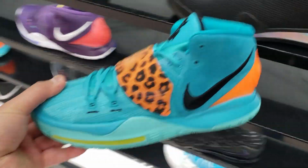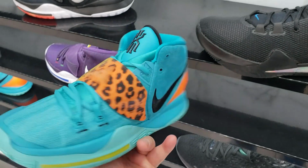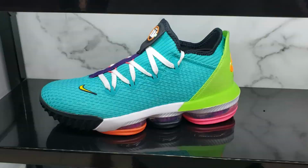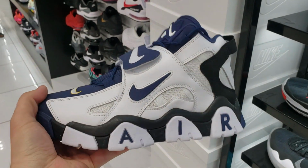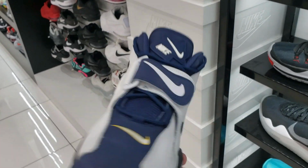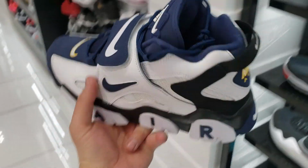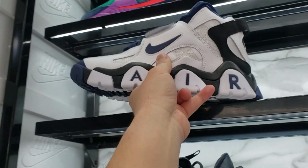The Aqua Animal Print Kyrie 6s. Let me know what you guys think about these. I'm not the hugest fan of them. Damn, this is the colorway, this is the one I had when I was in high school, man. I kind of wish I could get them so it could be all nostalgic. But yeah, $140. Not happening.